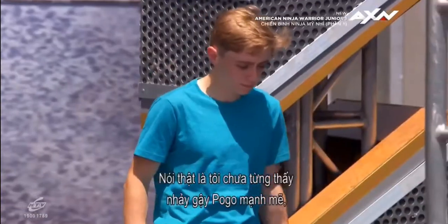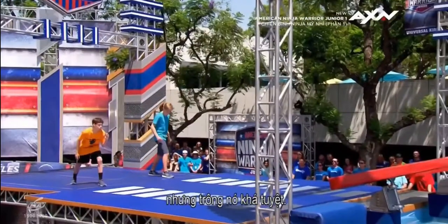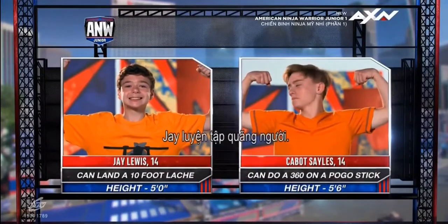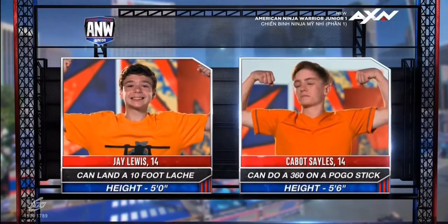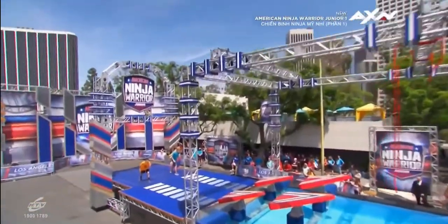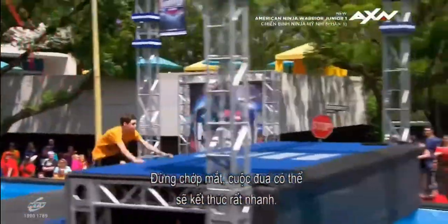I can honestly say I have never seen extreme pogo sticking before, but it looks amazing. While Cabot is working on his hops, Jay is practicing his laches. He can land a 10-foot swing. Oh, here they go. Don't blink. This one could be over before you know it.